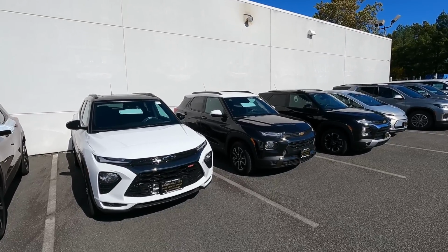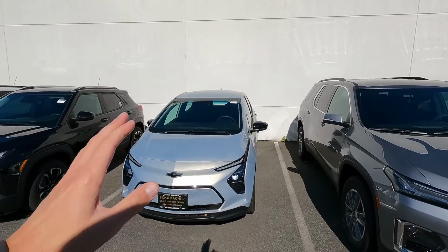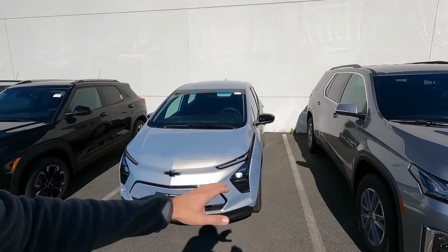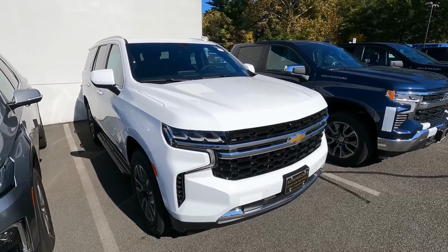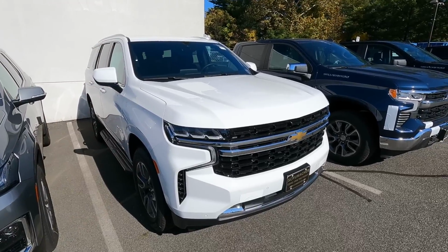That's good inventory. As far as the Chevrolet Bolt and the Bolt EUV, we're going to make a completely different video about that, about the order process. Just know that the next 38 EVs and EUVs that are coming into this dealership are already sold. As far as Tahoe and Suburban, we're not going to really spend any time on that. We have right now 1 Tahoe available. It's an LS model.